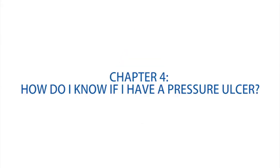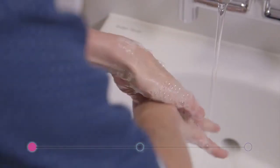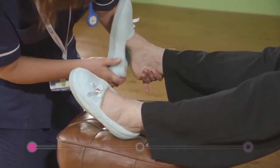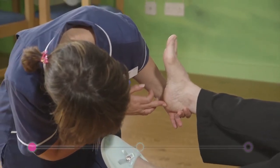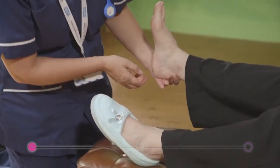Chapter 4. How do I know if I have a pressure ulcer? If the area is painful and does not turn white when pressed but remains red, you have developed a stage 1 pressure ulcer. These are early warning signs, and you need to report it to your carer, nurse, or doctor, who will provide you with the right advice.